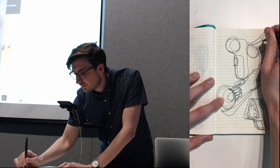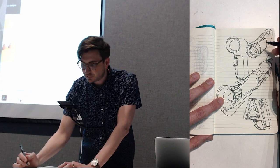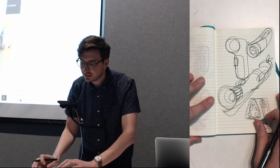And, you know, with this one right here, I sort of just sketched a gesture and then found this, maybe it's a silicone clipping flashlight that can clip around something. Maybe, you know, and that inspires a function.